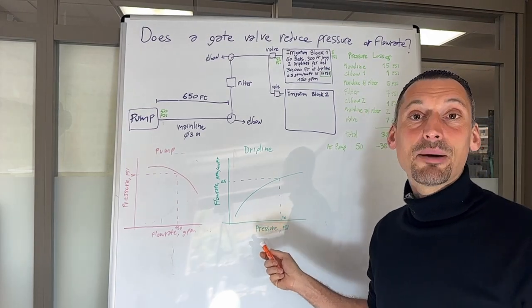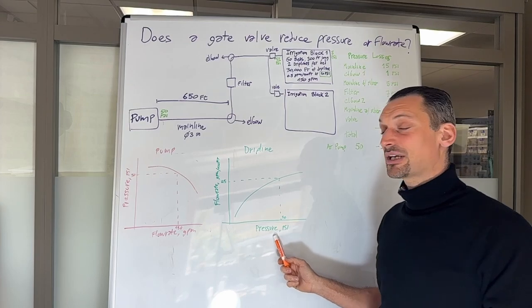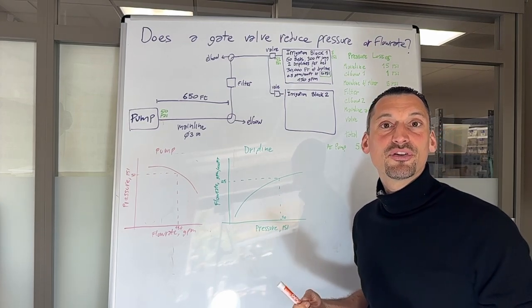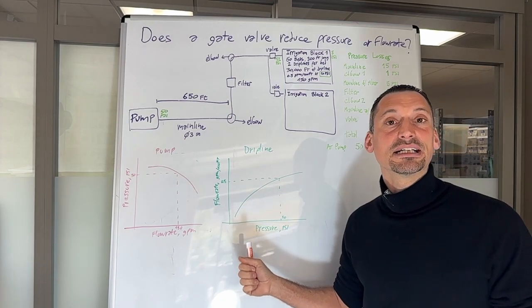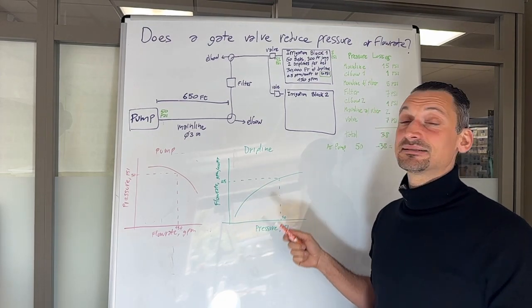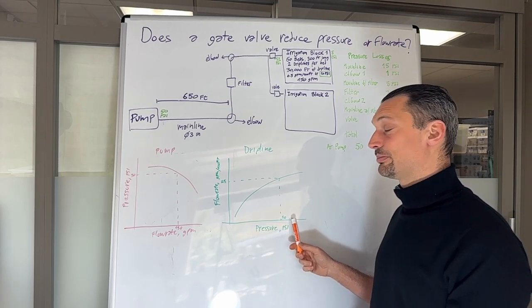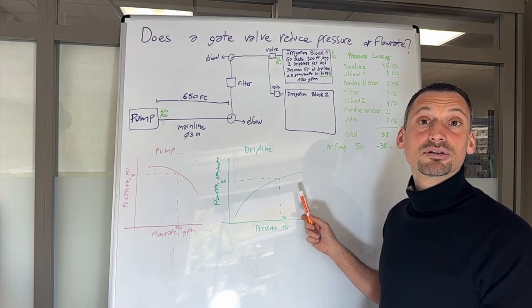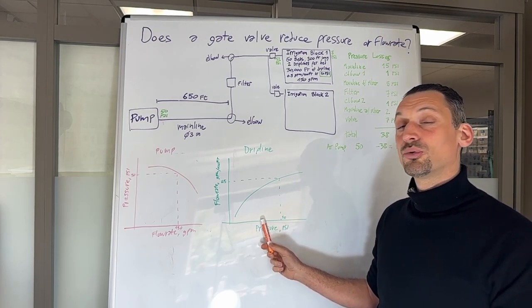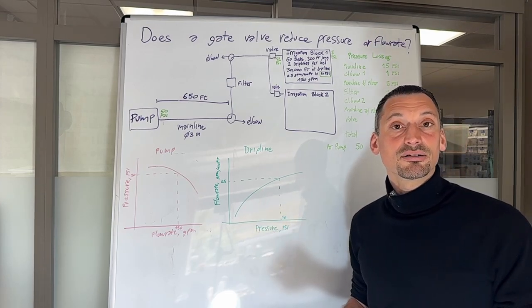The drip line is the opposite. The drip line tells you, look, you expose me to some pressure, I will produce a certain flow rate. And in this case, it's positively related, right? You expose me to a higher pressure, I will produce more flow rate. You expose me to smaller pressure, I will produce a smaller flow rate.